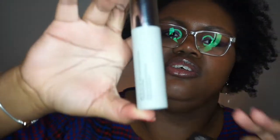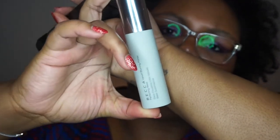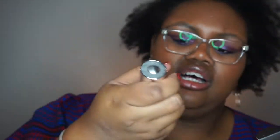I did something different earlier this morning. Yeah, so it's this Becca. Normally this is like $48, it was $19. So yeah, that was one of their weekly deals. So I went ahead and bought that. Cover FX had their mattifying primer. I got that as well during the VIB, because this year the Rouge was able to shop 2 weekends. All right. And this is my second year, unfortunately, being Rouge. Fortunately or unfortunately, however you want to look at it.